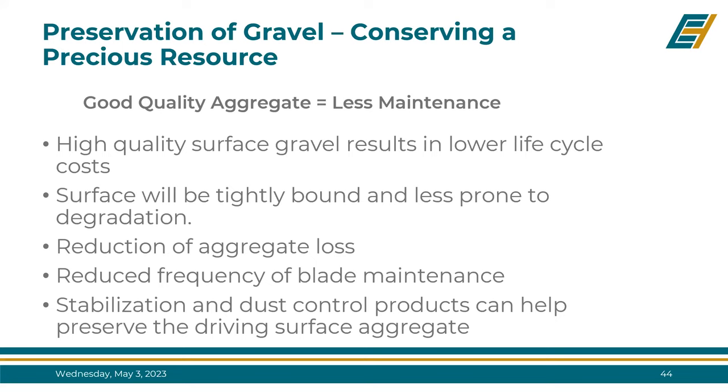So anytime you have to dispatch the grader, a water truck, an operator, bring more material in, there's a cost to that. So don't just look at, hey, I got some cheap, low-priced material, I'm going to go ahead and use that because it's inexpensive. That comes down to, you can pay me now or you can pay me later. So again, good quality aggregate equals less maintenance equals potentially lower life cycle costs over the long term.